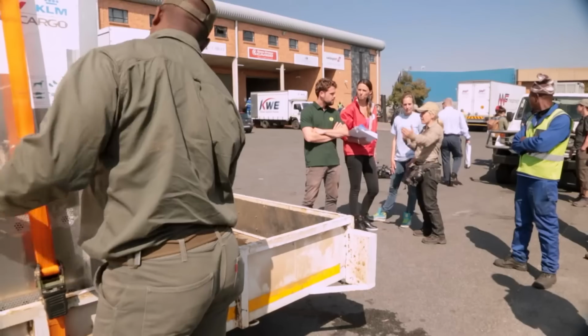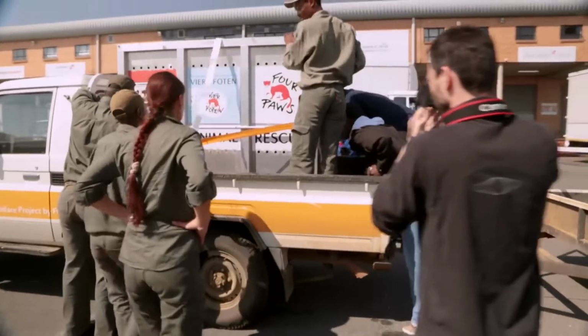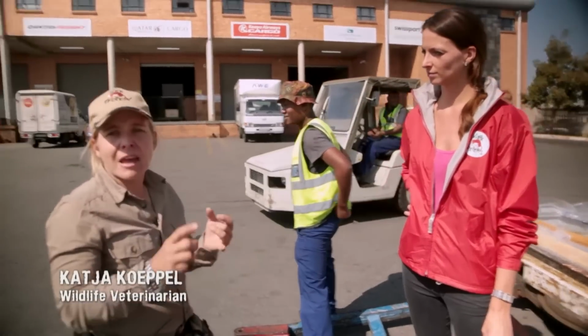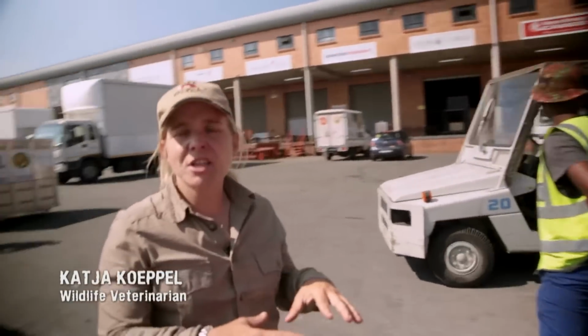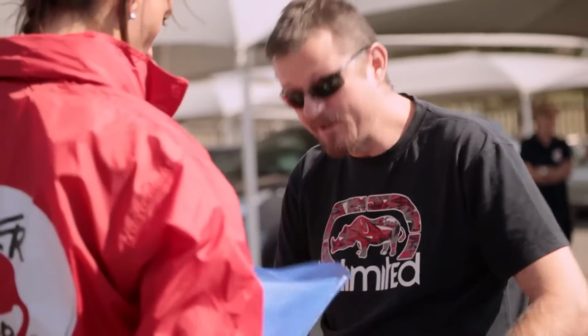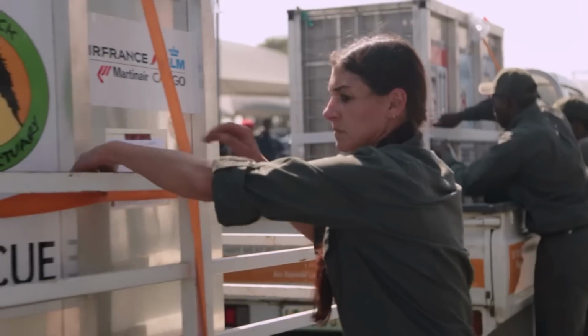The team are anxious to get going, but that can't happen until the paperwork and formalities are completed. What happens when they're landed, when any live shipment is coming? Then we've got obviously the cargo agent, who ensures that all the paperwork is here. Then we've got the state veterinarian, who will check all the paperwork, and will ensure that these animals have the correct permits, all the veterinary permits are in order.